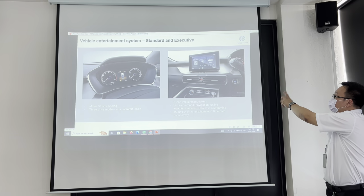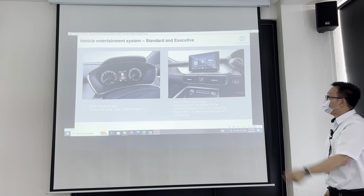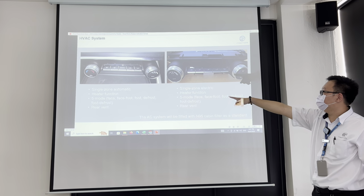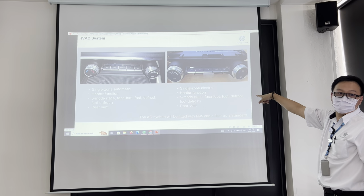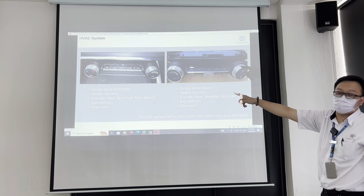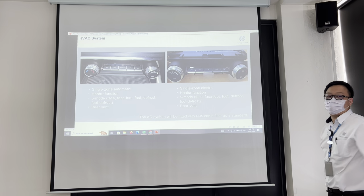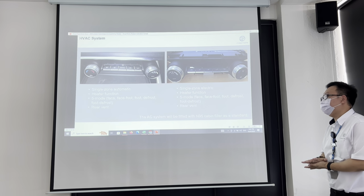Okay, this one is the same, the standard and executive are the same. Next. And then this one, the aircon. The auto one is for the flagship and premium. This one is automatic aircon single zone. For this one, it is manual, meaning it's not auto. This one is for the standard and executive. The control is different, you can see. And for the system, they are fitted with the N95 cabin filter. Means the cabin filter for the aircon already comes with the N95 filter. So it's better to have the N95.